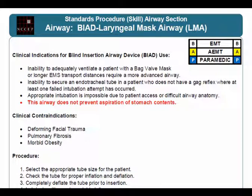The next item that will be left off is AP3. This is the blind insertion airway device laryngeal mask airway. Again, this is a device that is best utilized with patients that are in a fasting environment in the operating room, because you can get food, particulate matter, vomit around the laryngeal mask airway, which interferes with the seal. And so we will not be using the laryngeal mask airway.